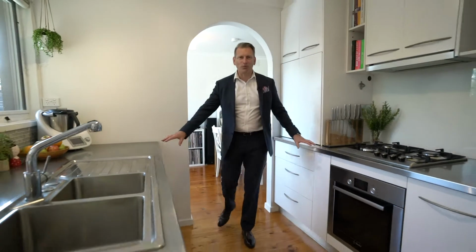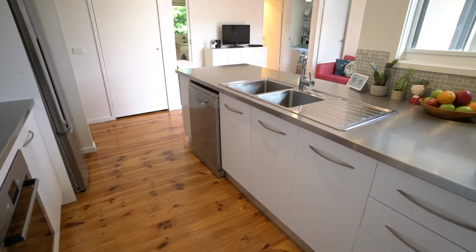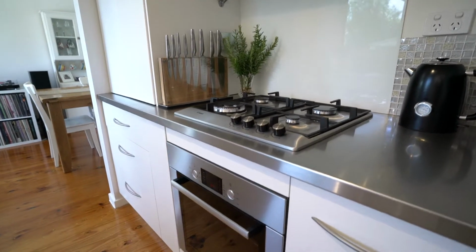The kitchen is of really good proportions. You've got stainless steel appliances. What I really love about it, a stainless steel bench. Great for preparing food and for making pastry.